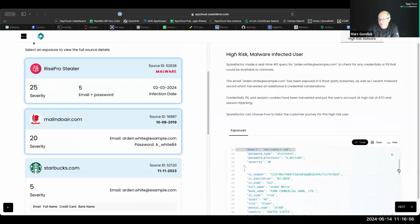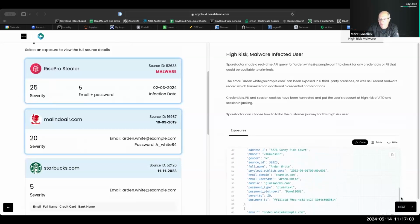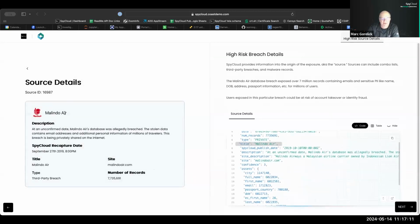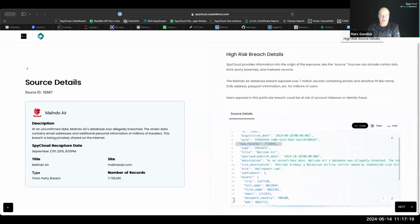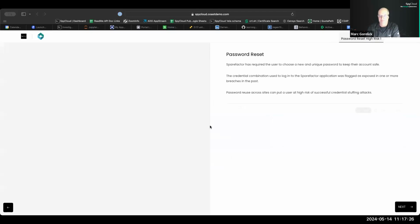So you can see all the other information that we got back from the API with all these other different breaches. In this case, here we have this person using the same password on a different site. If we look at the details of this particular breach, so this was the second one on the list, this is a Philippine airline. And you can see again, millions of records exposed. And in this case, we're going to do a password reset for this user.